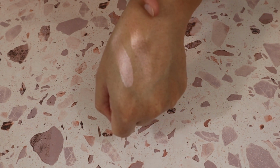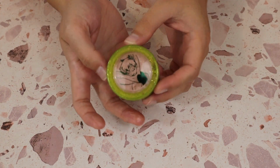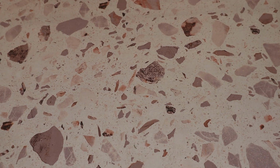So this one almost feels like it's a cream version of the Milani one. Very, very stunning. I know that I'm going to keep this one simply because I also just enjoy the packaging. I thought this was one of the best Disney collections that ColourPop has done, so I am going to be keeping that one.